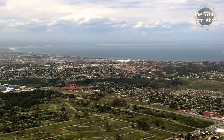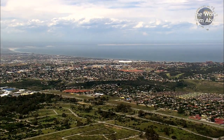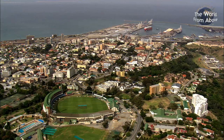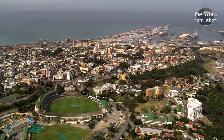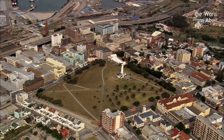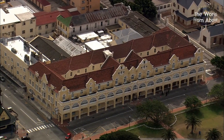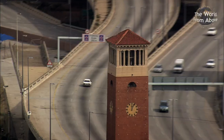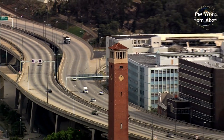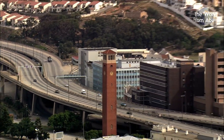To the east of the Garden Route is Algoa Bay, and the country's third largest port and fifth largest city, Port Elizabeth. In the centre of the city is the Donkin Reserve, which is surrounded by many historic buildings, including the Campanile Tower, built in 1923 to commemorate the British settlers arriving in 1820.